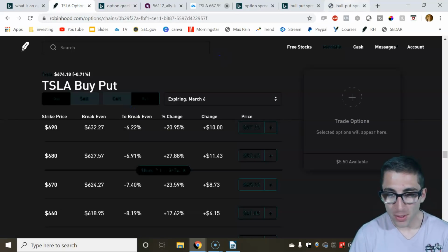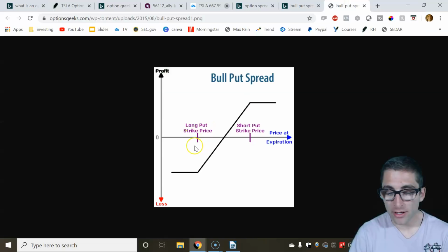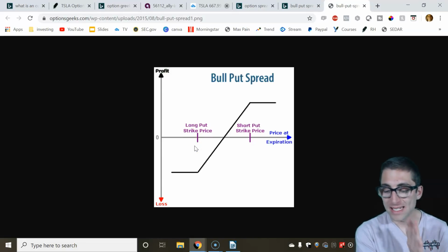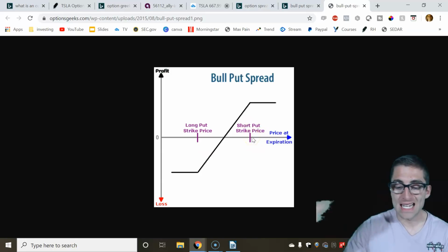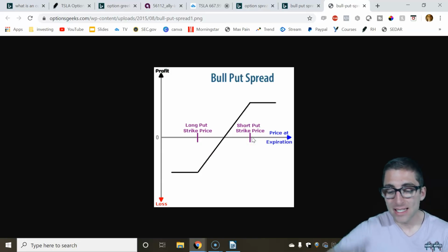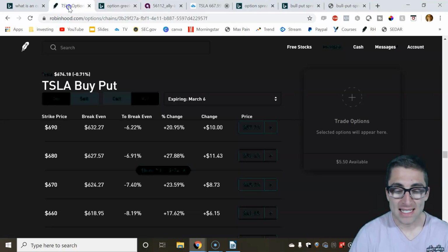So here we are with the puts, and what we're trying to do is buy a long strike price lower, way lower, because that one is going to die off and we're not going to make money from when it goes to 0. But the short put strike price, we want that as high as possible because that one is going to 0 if we end up at 740. So let's look at Tesla again.